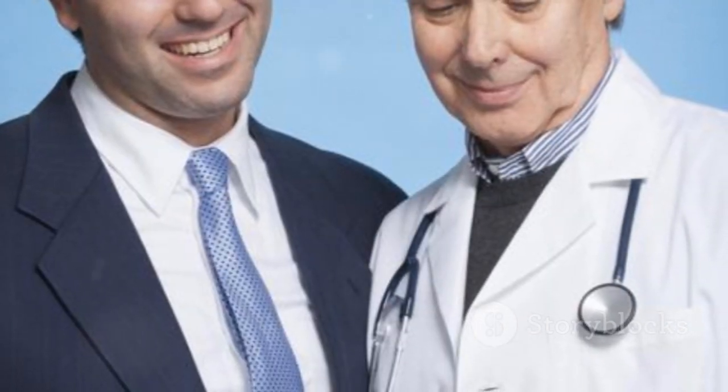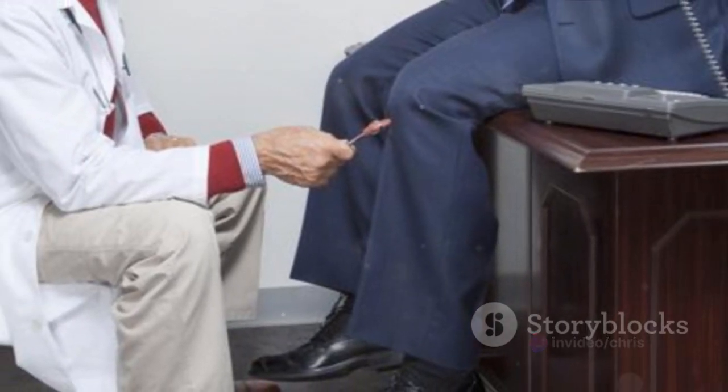Each of these treatments comes with its own benefits and risks, and the choice of treatment can depend on many factors, including the stage and location of the melanoma, the patient's overall health, and their personal preferences. Once treatment is completed, follow-up care is crucial. This involves regular checkups to monitor for any signs of recurrence and to manage any side effects of treatment. It's also important to adopt lifestyle changes, such as protecting your skin from the sun, to reduce the risk of new melanomas.